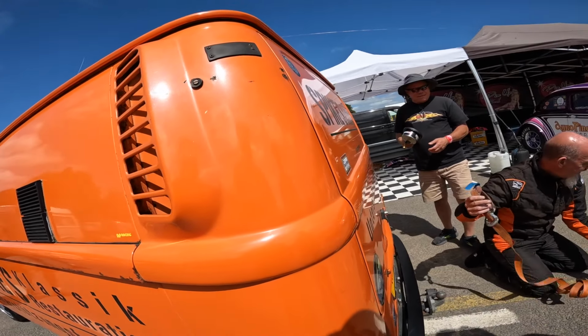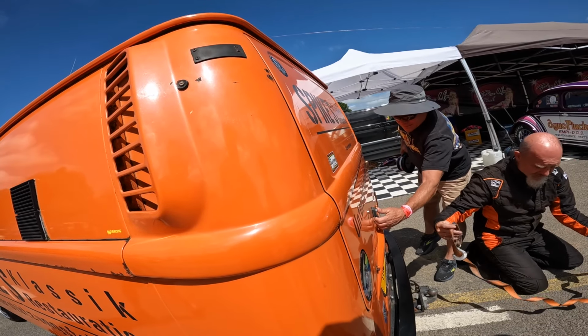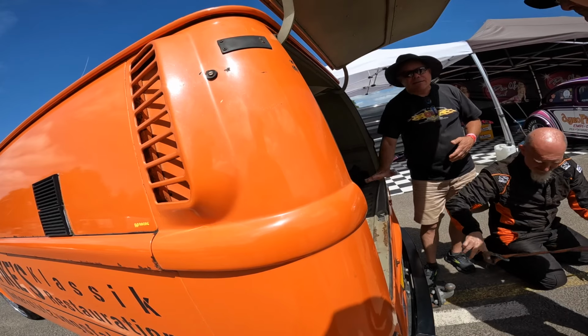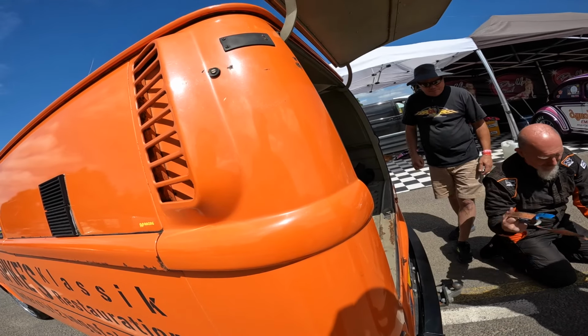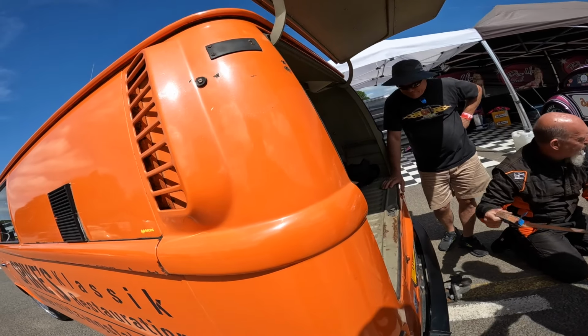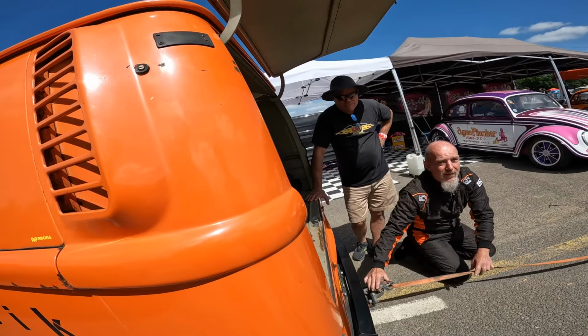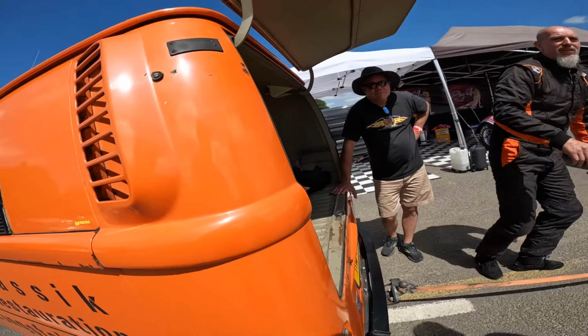Yeah, but you can ride back there. You want to drive? No, I don't. I mean, I can drive, I just don't know where to go. Someone tell me where to go.